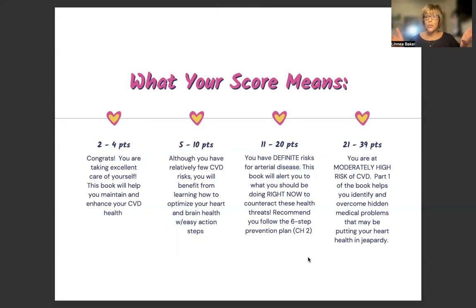Okay, so what does this score mean? What do we do now when we add this up? So if you had 2 to 4 points, Doctors Bale and Doneen say, hey, congrats, you're taking excellent care of yourself, and the book will help you maintain and enhance your cardiovascular disease health, because maybe you're younger, and as you get older, you want to be aware of things that change. You want to be empowered to know what to watch for, what blood tests to be checking to make sure you stay in that lower risk, okay?